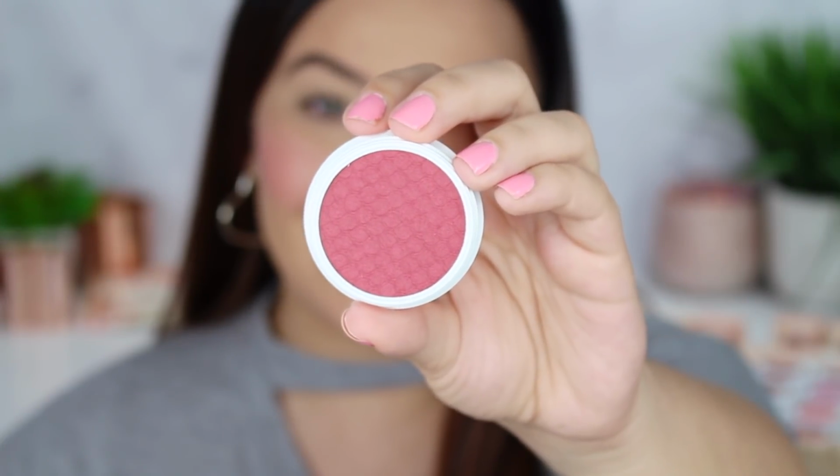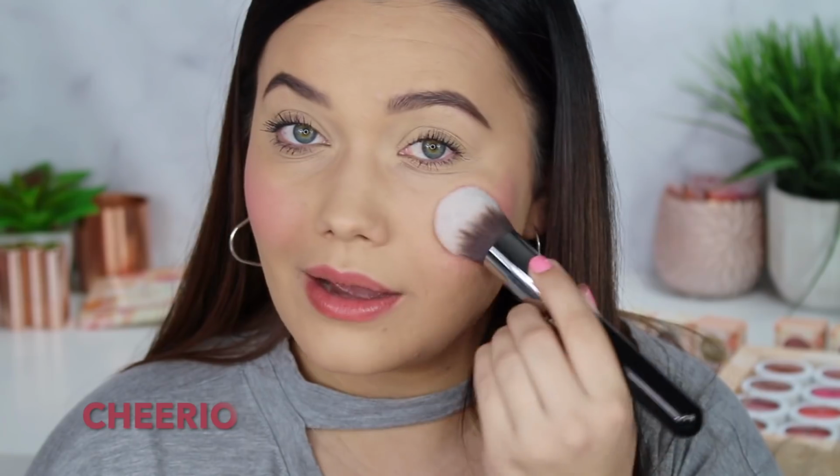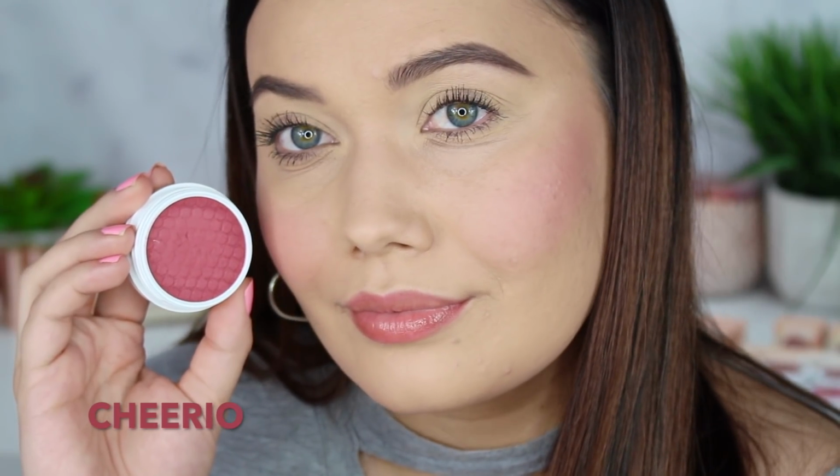The next shade we were trying is called CHEERIO. This is gorgeous. Super duper plummy berry. I'm sorry I look so tired, you guys. I hate that I look so worn down. I love this one. I love the berry tone of it. I think the deeper your skin tone, the better the shade is going to be.